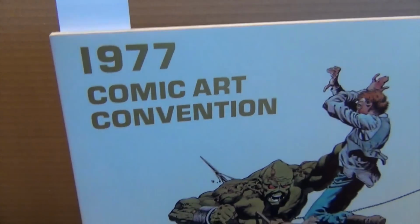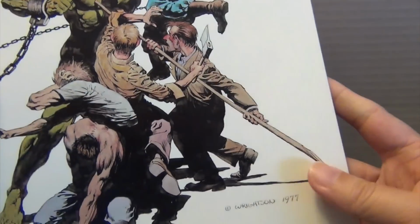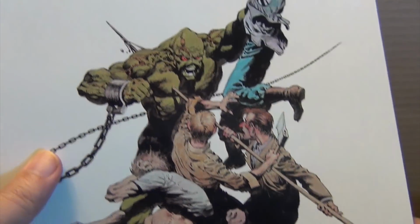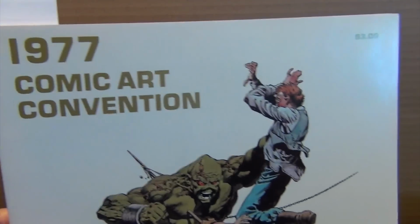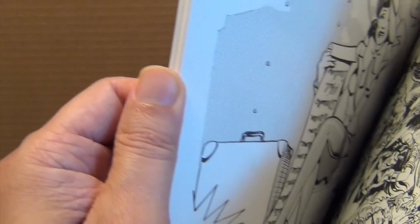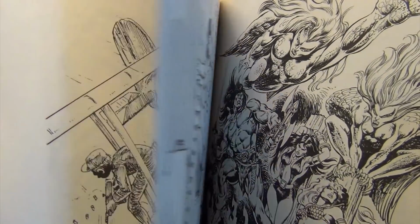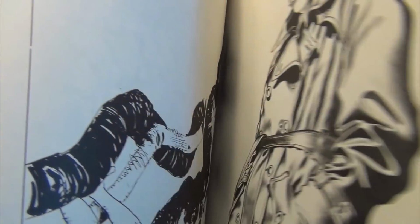Before I go, I do want to do a real quick one. By 1977, look at that, they went into the bigger format. This one had the special Bernie Wrightson drawing. And once again, there's tons of awesome sketches in here. This one has actually more sketches than all of the other two that I showed before. There's a lot of good stuff in here.